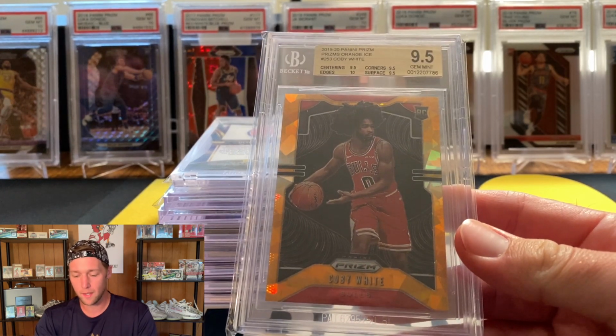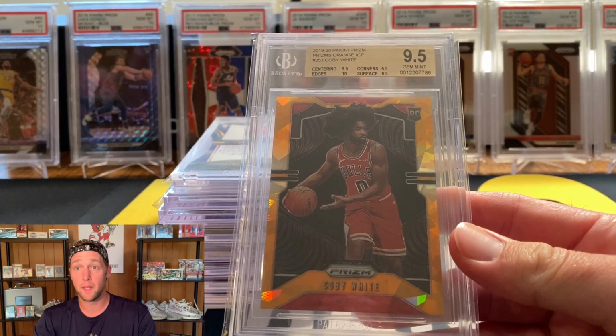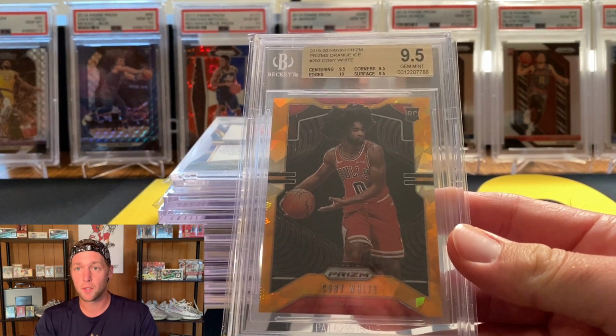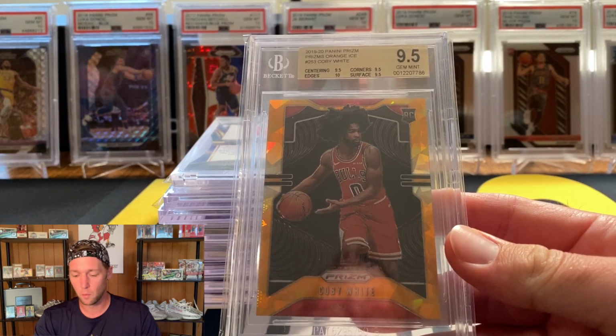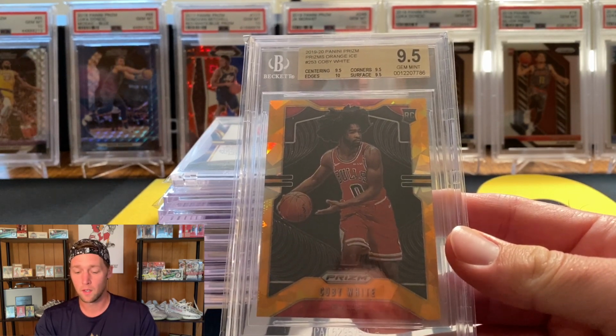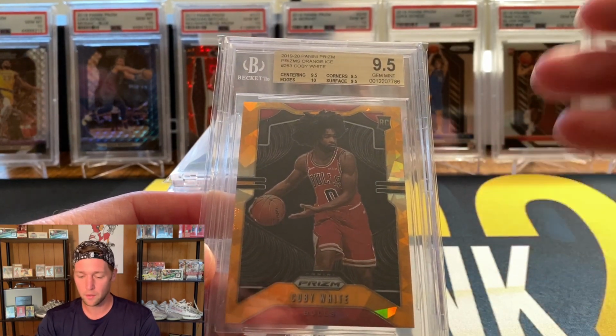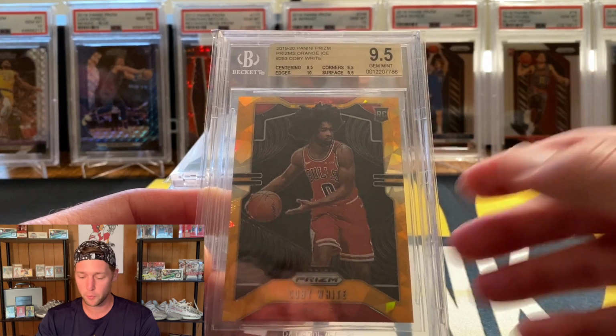I didn't want to put, obviously the Prism Nebula looks amazing, but how many of us actually have a Prism Nebula card? Those are one of ones, very, very rare and hard to get. So I did pick a lot of parallels and inserts that are attainable for most people.